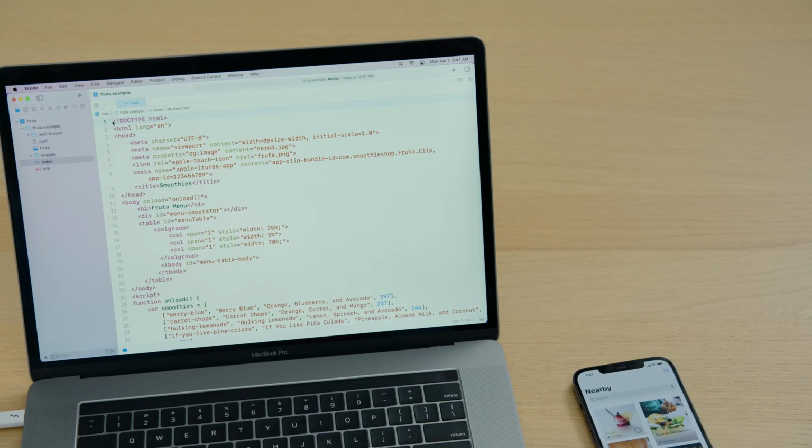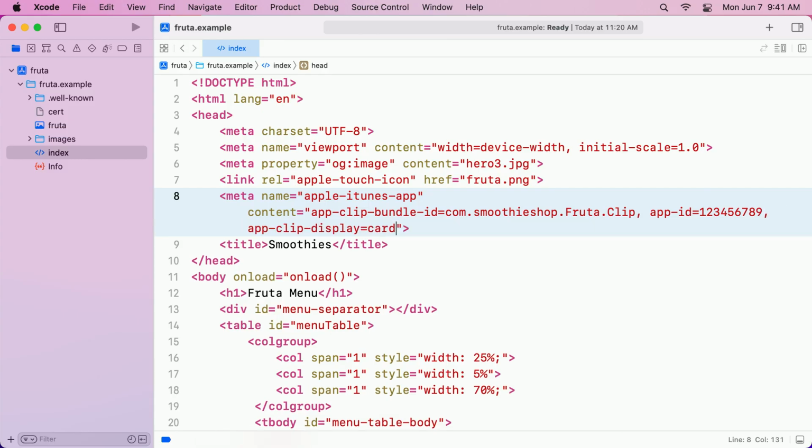Here, I am on the Fruta web server that hosts our website. Within the Apple iTunes app meta tag, I just need to add app clip display and set its value to card.